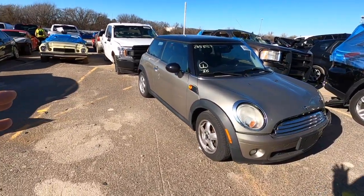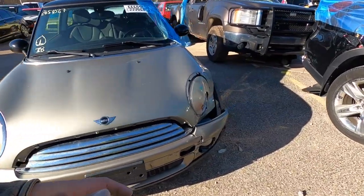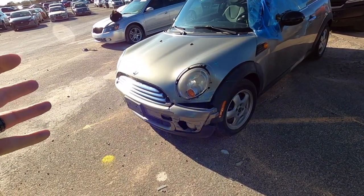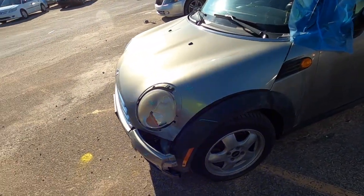Is that a water line? This isn't supposed to be a flood. This is supposed to be an accident. Now, I know everybody tells me stay away from the Mini Cooper. I don't know. I'm seriously considering one. I think it looks like it could be a fun car. Maybe I'm wrong. Maybe we should stay away from it.